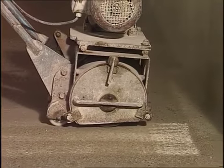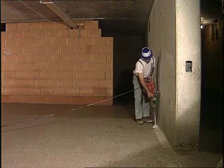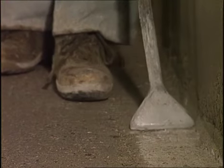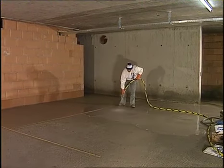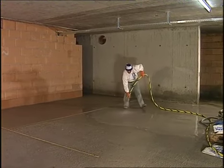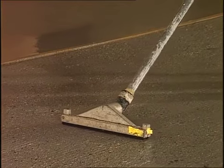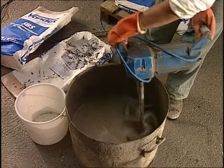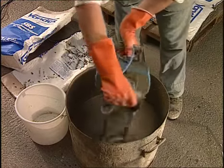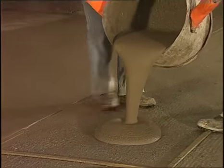Sandblasting is a suitable alternative. A blade chisel has to be used to reach the edges. Grinding residue is removed using a water hose. With excess water eliminated, the surface exhibits a dull dampness as mortar is applied. Uni-Mortar 2 is mixed with water, stirred, and poured into the prepared section.